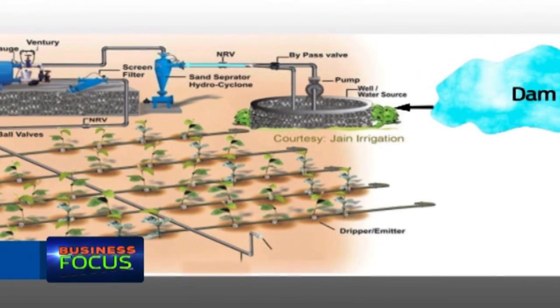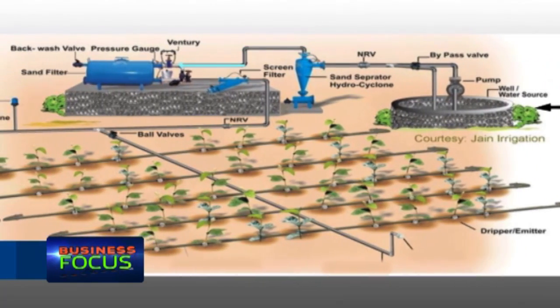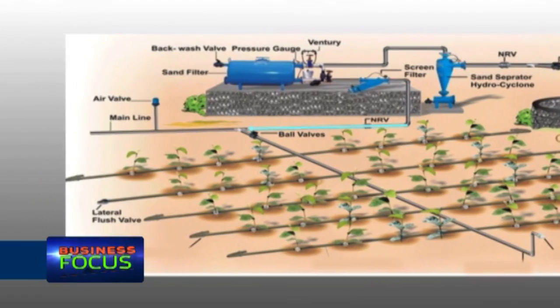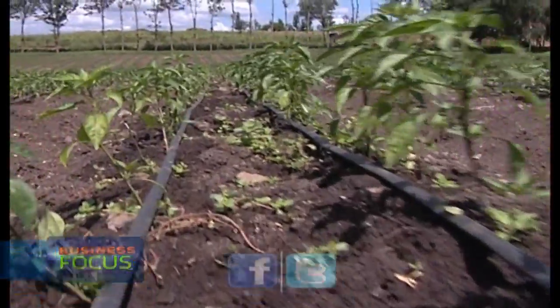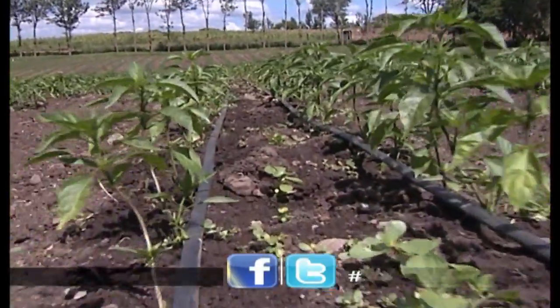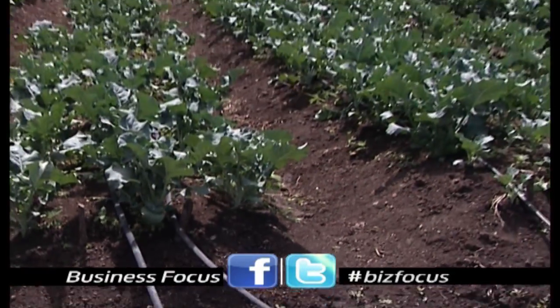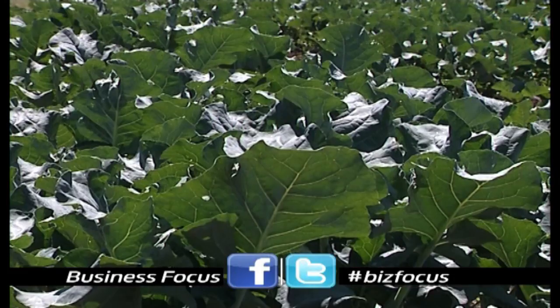The solution is directed to the crops through a network of valves, pipes, tubing, and emitters. That gives us a very good water delivery system to each plant. We want our fields to be very uniform. We want our yields to be as high as possible. They both evenly deliver a uniform amount of water and a required amount of fertilizer to each crop.